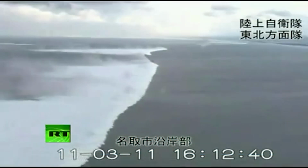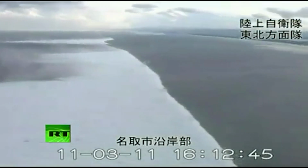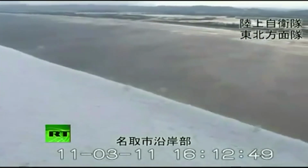The speed of a tsunami is basically set by the depth of the ocean. So if we use an average depth of the ocean, about 5 kilometers, it's basically the speed of a jet. So that's 700, 800 kilometers per hour.